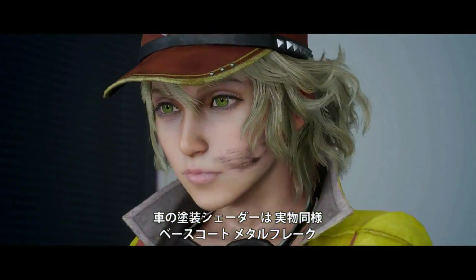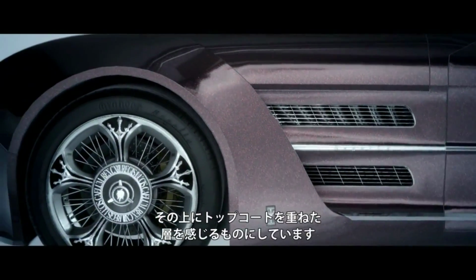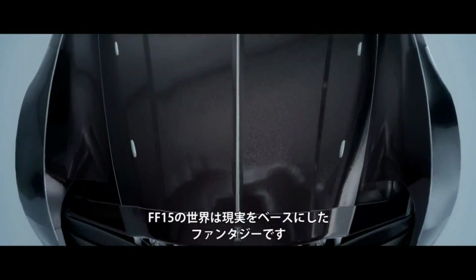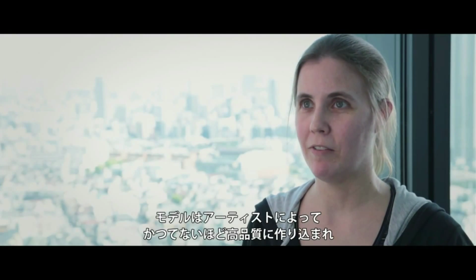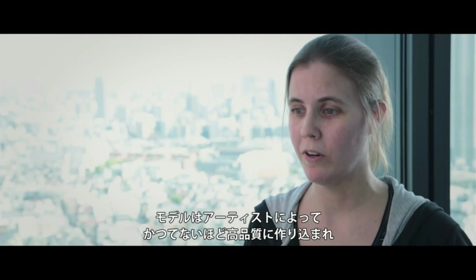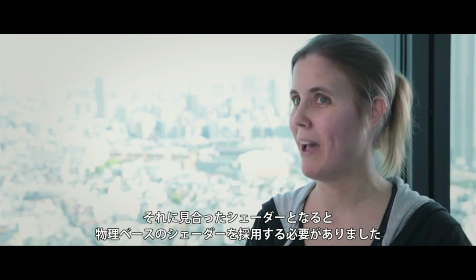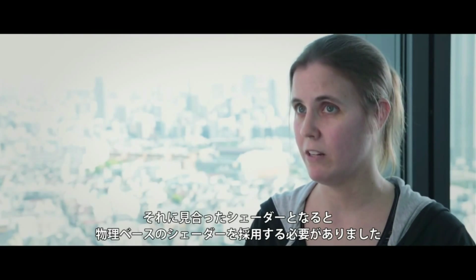That the car paint shader looked like real car paint with layers, a base coat, metal flake, and top coat on top of it. Final Fantasy 15 is a fantasy based on reality, so the art designers have created incredibly highly detailed models that we've never had before, and the shaders need to step it up to match. So we needed to go with physically based shaders.